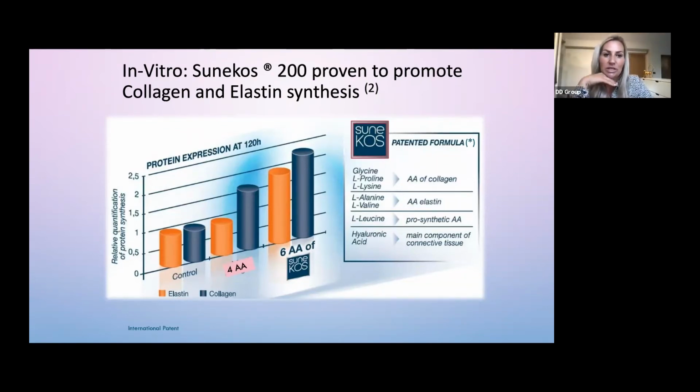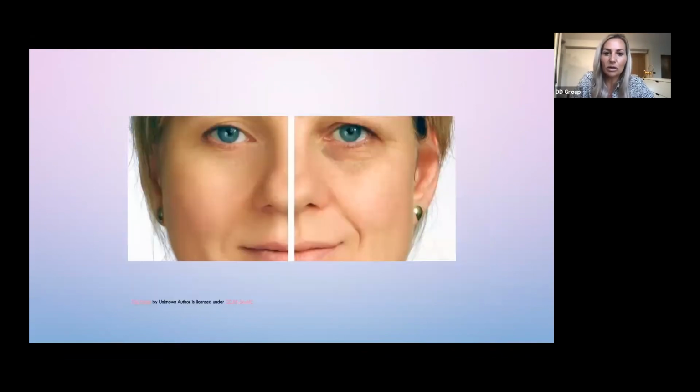So my apologies. Does this product really work? Is Annette just telling me that it works? No, we actually have some studies behind it as well, of course. So we've got our in vitro studies proven to promote the collagen and elastin synthesis from the products that we have, this 6 amino acid complex. There are other products out there, but none of them contain the 6 platform and these amino acids with the action that they do. So I know I'm probably going to get lots of questions about alternative products towards the end, and that's fine. I'll do my best to answer them as well.